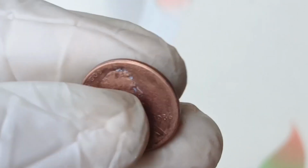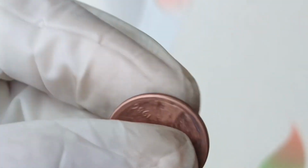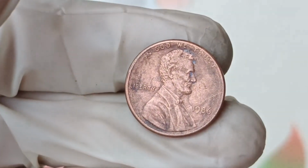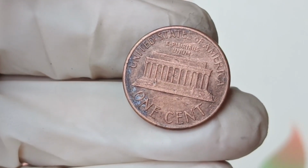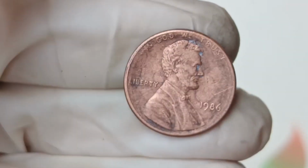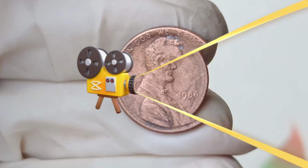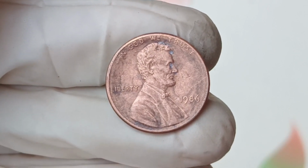Off-center strikes. When minting goes wrong, off-center pennies are another rare error that can significantly increase a coin's value. This happens when the blank penny planchet isn't properly aligned with the coin press, resulting in a misaligned design. The more extreme the misalignment, the more valuable the penny. Some 1986 off-center pennies have sold for over $2,000, depending on how much of the design is missing.